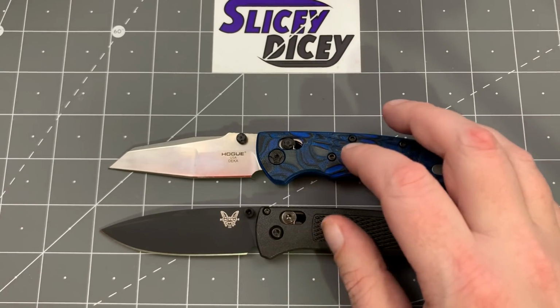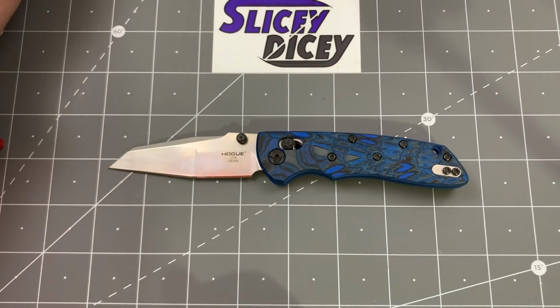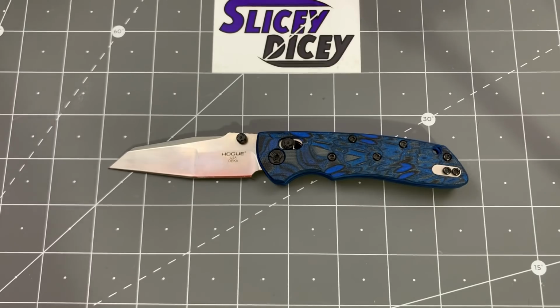But really loving the Hogue Deca. Just a great knife, and one of my absolute favorites that I've had in quite some time.